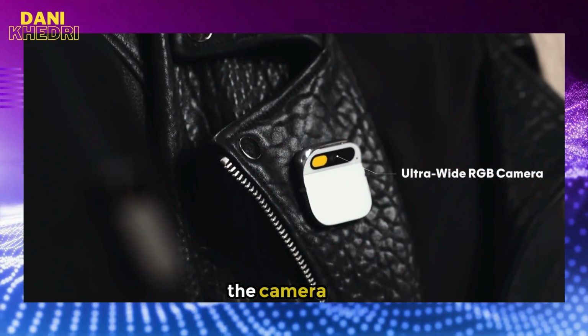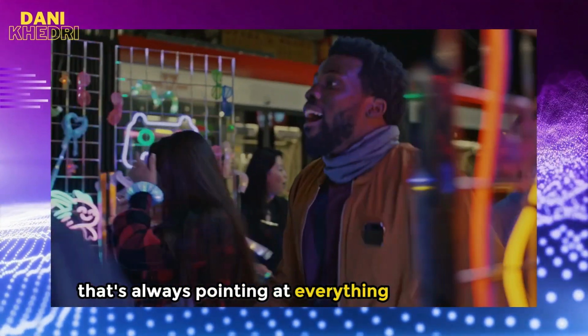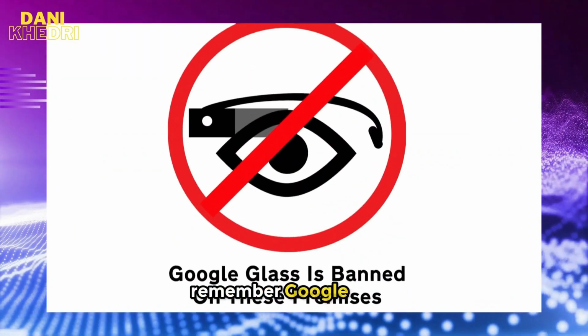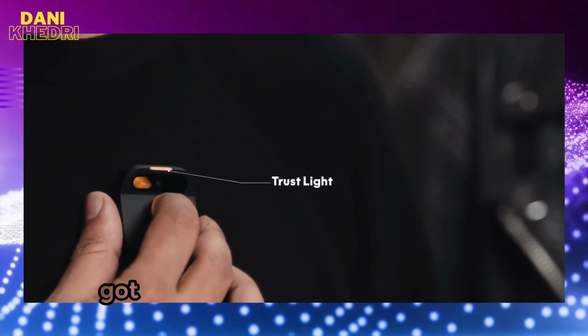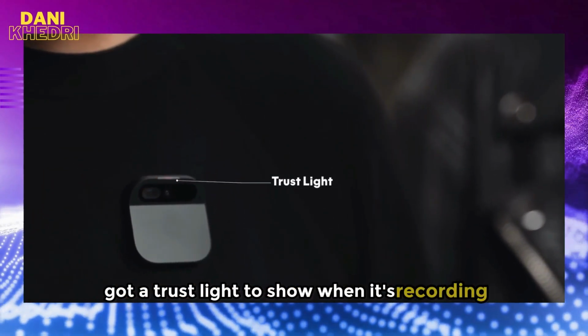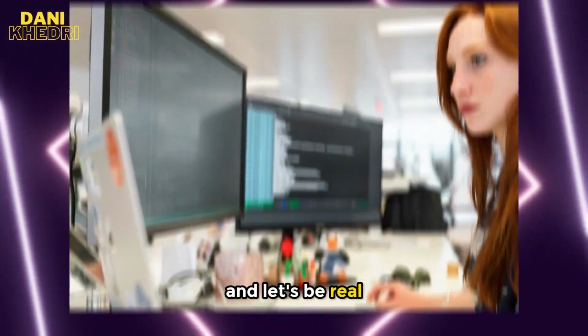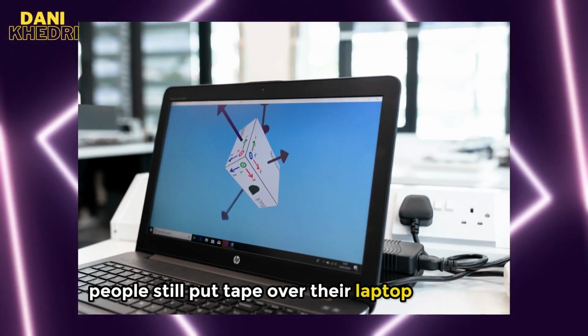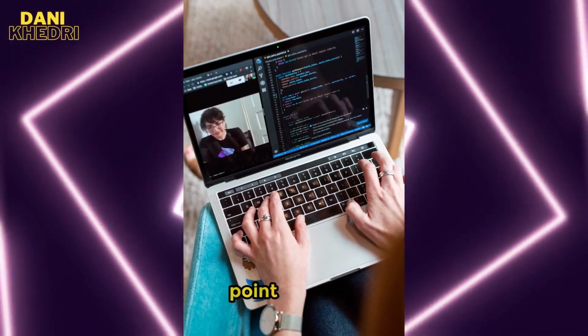The camera. A 13-megapixel sensor that's always pointing at everything and everyone. Remember Google Glass and its camera-related woes? Yeah, Humane's got a trust light to show when it's recording, but not everyone knows about it. And, let's be real, people still put tape over their laptop webcams despite the little light. So, the camera could be a sticking point for some.